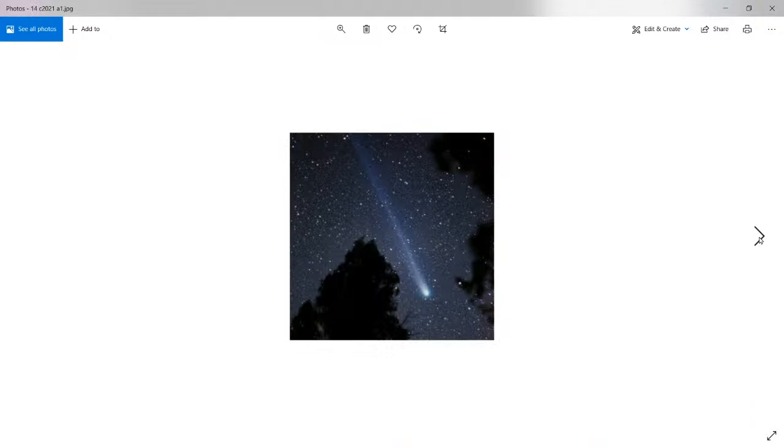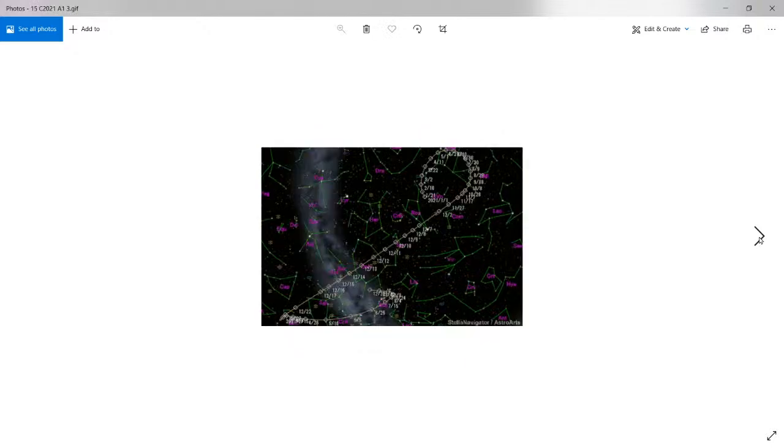Unfortunately, to observe Comet C/2021 A1 Leonard, you'll have to wait almost a year. The comet will get closer to Earth and will be best visible on December the 12th, 2021, passing by our planet at a distance of 34 million kilometers or 21 million miles. After reaching the closest point to Earth, Comet Leonard will also pass quite close to Venus, about 4.2 million kilometers or 2.6 million miles.